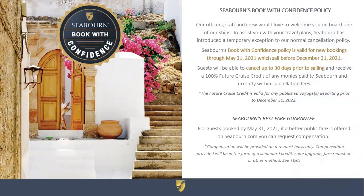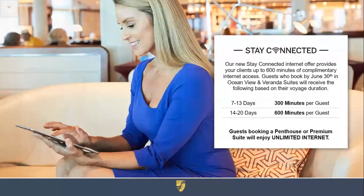Now, on the voyages that I showed you that are sailing in 2021, we're offering our Book with Confidence program. What that means is that you can cancel up to 30 days before the voyage to receive 100% of the monies you've paid to Seabourn as future cruise credit. So if you're 30 days out and you decide that you don't want to sail for whatever reason, not a problem. Just contact your advisor and they will be able to cancel the reservation, and we will offer you a future cruise credit that you can use within a year, so you can use it for a voyage in 2022.